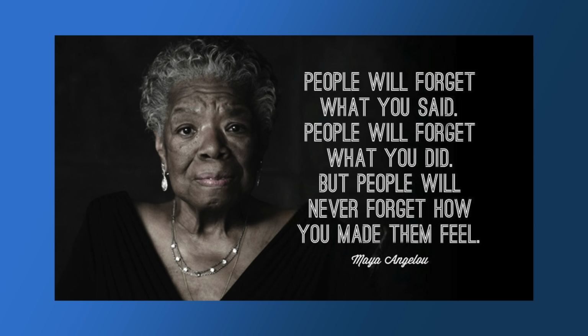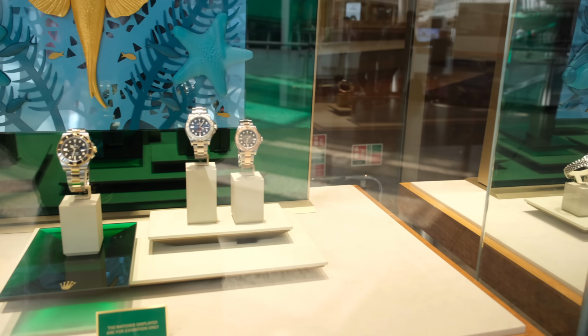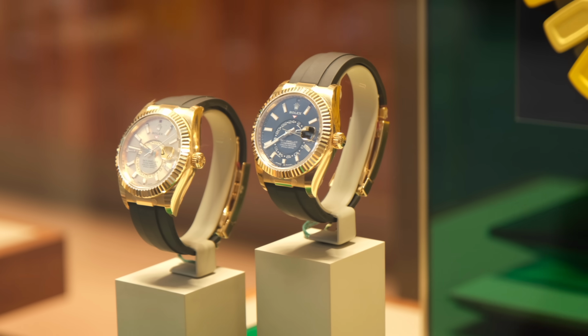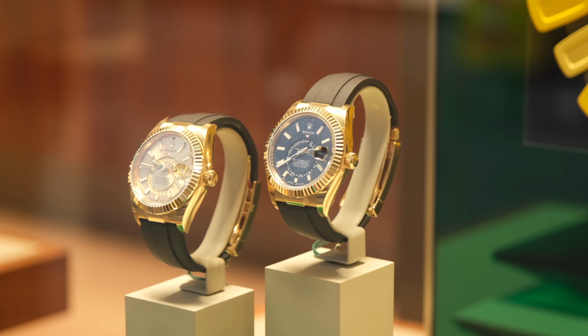There's that famous Maya Angelou quote, "People will forget what you said, but people will never forget how you made them feel." When authorized dealers make people feel small and beneath owning their Grail watches, it affects the way you perceive the products. But if we put all those feelings to one side and we're being objective, it is hard to argue with the Daytona.